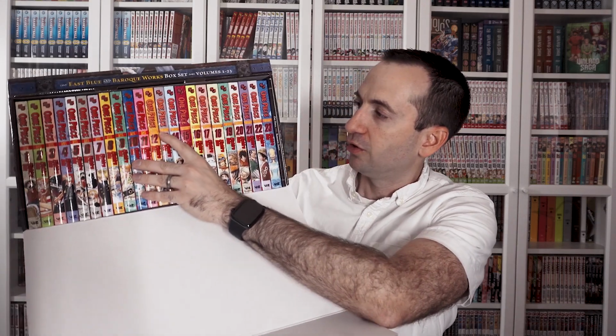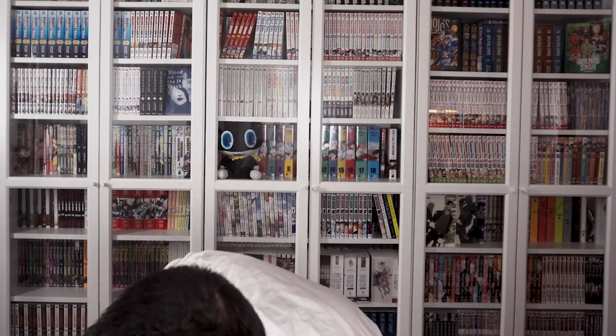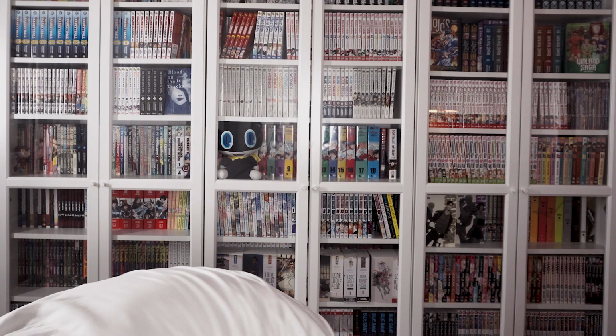But as soon as I started reading this series, I was hooked. I actually watched the first couple episodes of the anime. I'm like, oh no, I think I'm gonna want to read this. So I dropped the anime, I started reading, and this is just phenomenal. And I really appreciate here, they even let you know the arcs. So here we go through the East Blue, we get the Baroque Works, and there's the first one of the many. The second one, which this was so hard to find for a while.